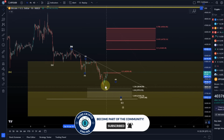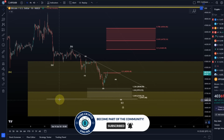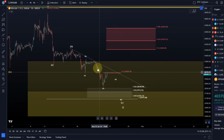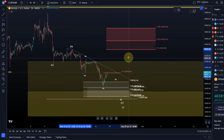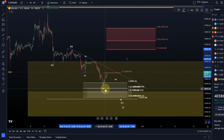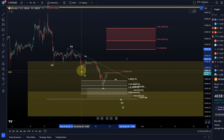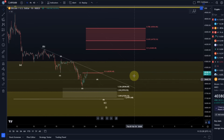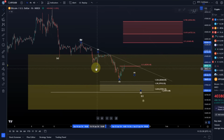I mean, could it be that this third is already in? Maybe, but then it's really only a 3-wave move. And if it's a 3-wave move, even then, if I measure the fibs, it hasn't really reached a minimum expectation. If I measure it from here, it has. So one way of looking at it would be to transform it into a diagonal pattern.